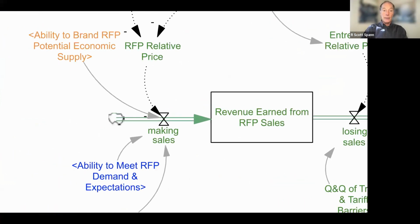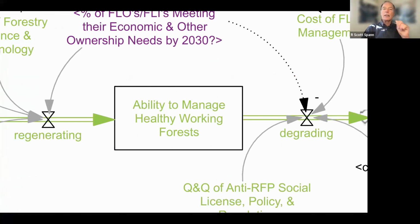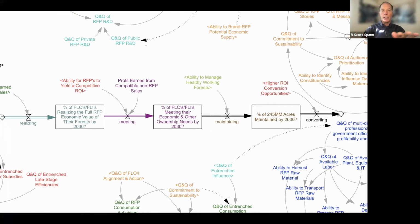If we can sell it, can we generate a competitive return on investment, even if we have sold it? Because we're going to sell it at a sales price that's competitive. Can we generate the return on investment we need from that relative to the competition? And then if we can do all that, can we use all that to then manage healthy working forests? So those were the six big elements required in order to satisfy this central chain of goals here in the center.